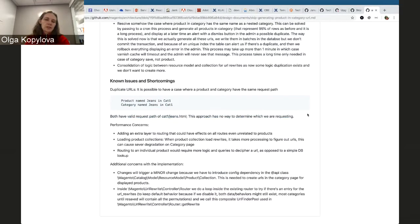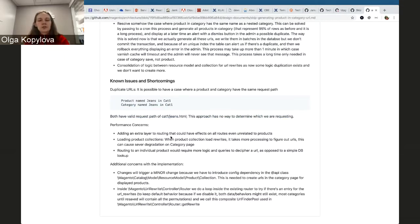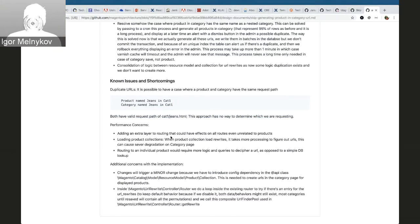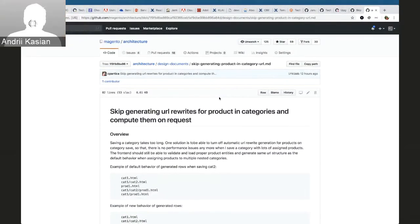So that's one of the significant behavioral issues, and another one is a concern with performance, that it may lead to some degradation on the front end. Another approach is to move URL generation to indexer, so it can run in background and not block the admin user. But it also doesn't really save us from this issue, though we may handle it by fixing the URL when it's generated. So I would expect some input from Anton and Andrei right now on the proposal.